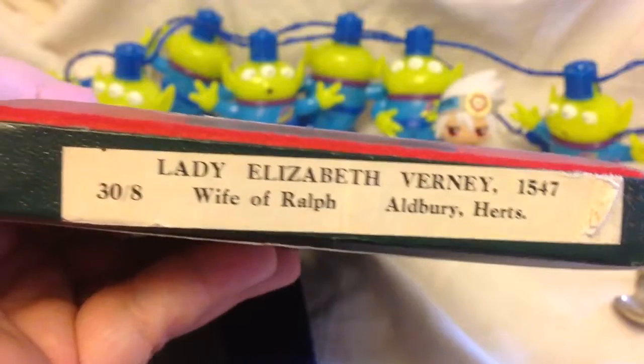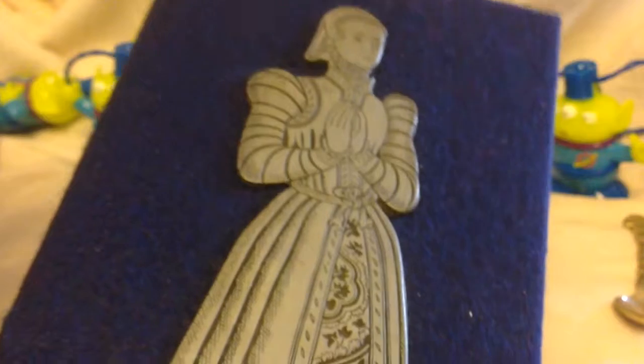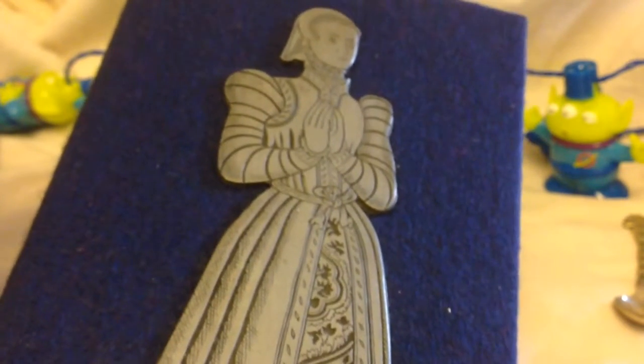That's all it says. Now, Lady Elizabeth, because that's not Lady Elizabeth, is in here. Open this up. So this box had two of them inside. This one, who is Lady Elizabeth, and I think that's Ralph or something. And this one is, oh gosh, I looked it up and I know it's Alicia or Anna. Sorry, I did my homework, but now I can't remember.